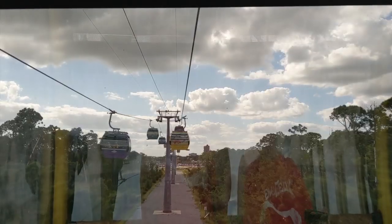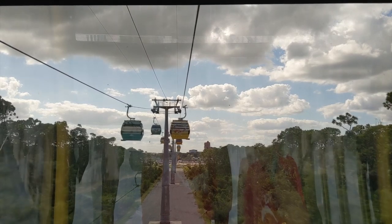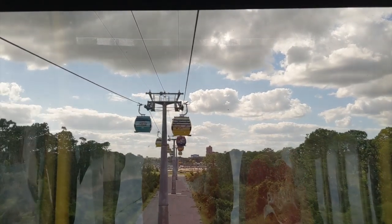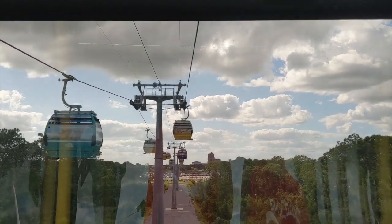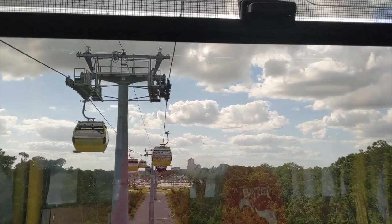Now the other side of the line, this is Caribbean Beach going towards Hollywood Studios. Gentlemen and islanders of all ages, welcome aboard the Disney Skyliner. Oh, you can hear the audio. It didn't work on the other journey, but that's why they're testing right now with cast members, I suppose.